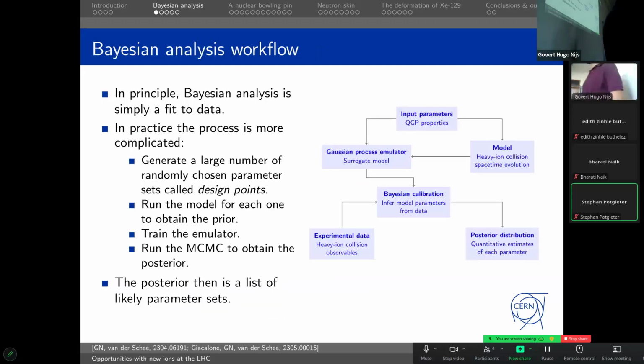Bayesian analysis is, in some sense, just a fit to data. You look at how many standard deviations you're away from each data point, and you optimize the parameters to get that deviation as small as possible. In practice, this is a lot more complicated. I see it doesn't really render that well, but there's supposed to be blocks around this. I hope the other slides look okay.